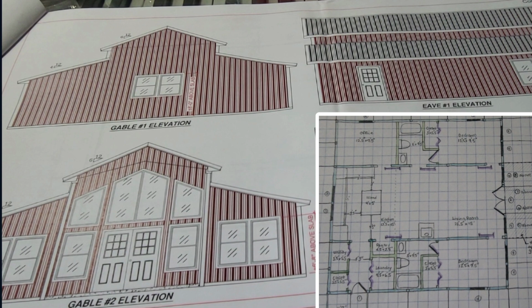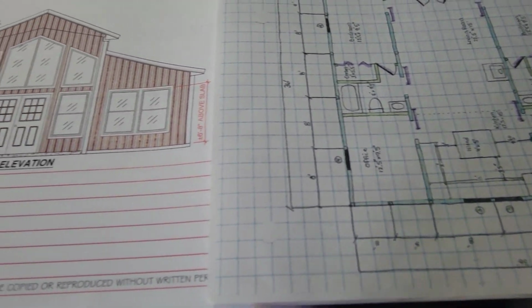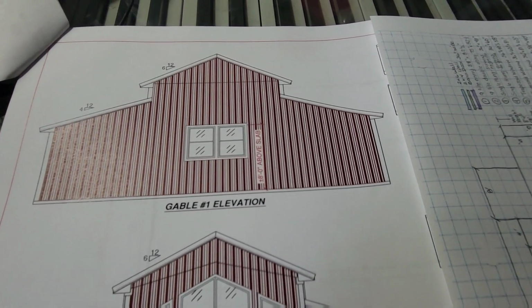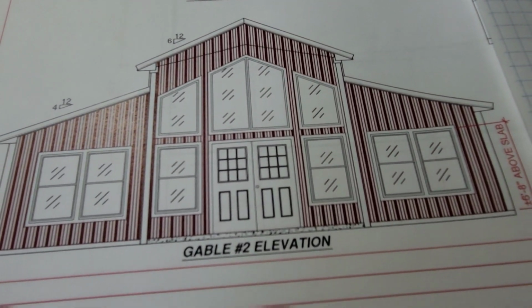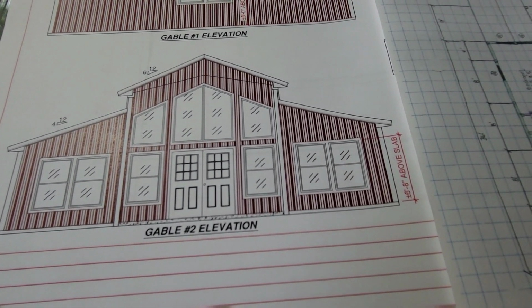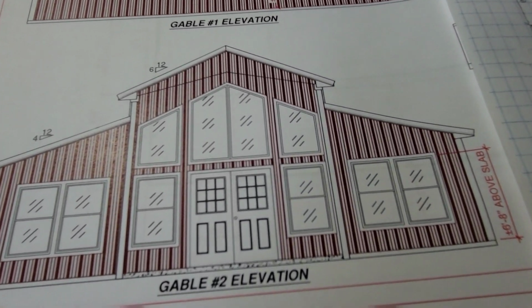So again, we put a ton of thought and planning into everything that we've done here, but we would love to hear some of your feedback in the comments, what your guys' thoughts are in terms of color. Ironically, they drew it in this color, but it was complete irony. But our roof and accents will be black, our doors will be black, and our siding will be burgundy. So not traditional cherry red like a barn, but burgundy. And we are super excited of how that's going to turn out.